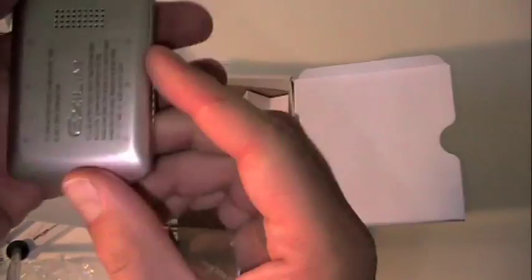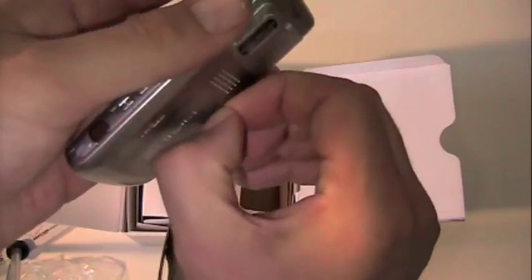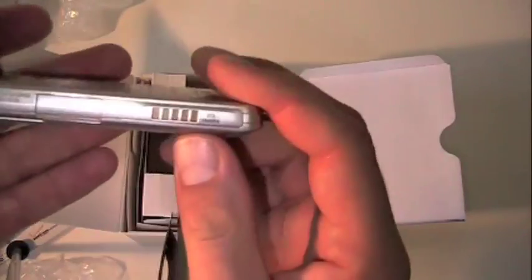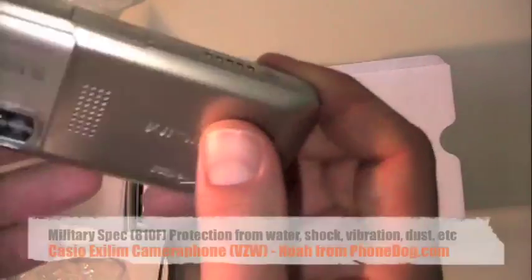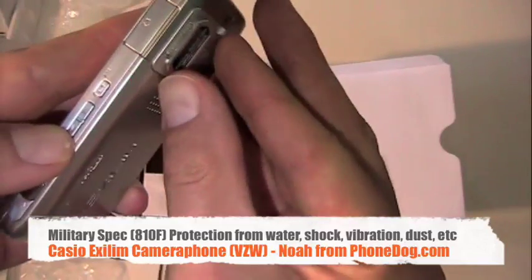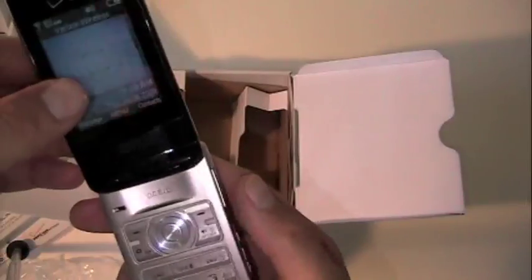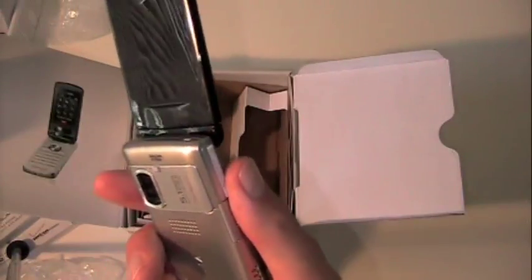And this phone is waterproof also. Forgot about that. I was reminded right here when I read, completely close both SD slot and earphone ports to maintain waterproof feature. This phone has, you know, the Casio, what was that one they did, the G'z One or whatever it was called, G'zOne, was kind of an element-resistant phone. You could deal with the elements, the water and the dust and all that.